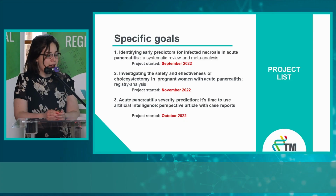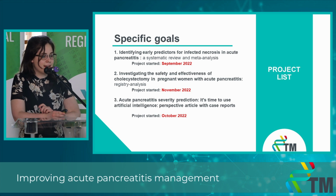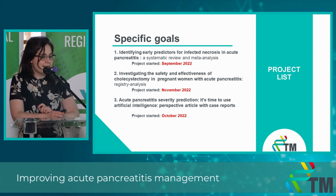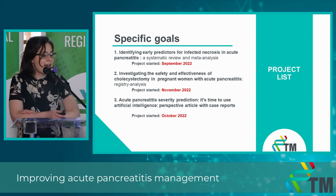I have three topics. My first one is identifying early predictors for infected necrosis in acute pancreatitis. This will be a systematic review and a meta-analysis. My second topic is investigating the safety and effectiveness of cholecystectomy in pregnant women with acute pancreatitis. This will be a register analysis and an international survey. And the third one is acute pancreatitis severity prediction. It's time to use artificial intelligence, and it is a perspective article with case reports.